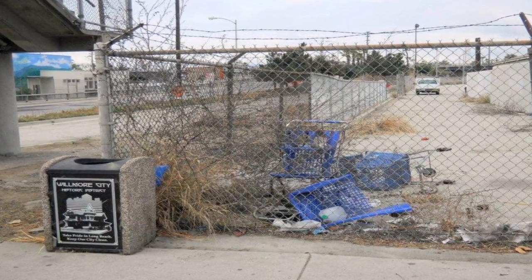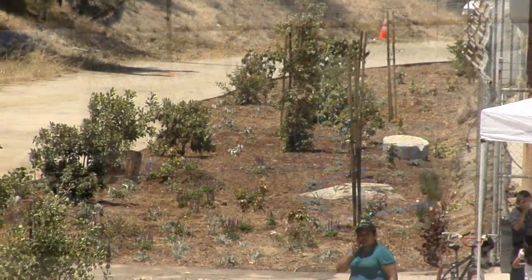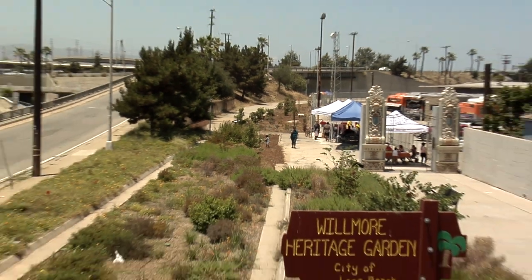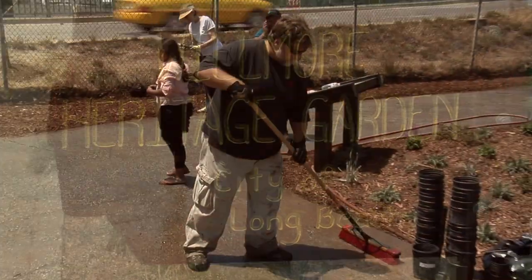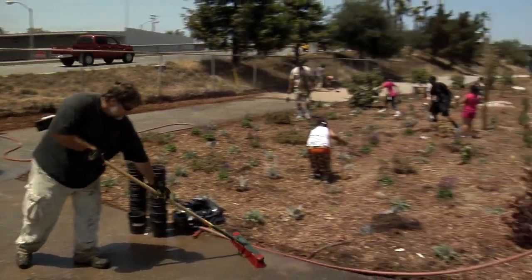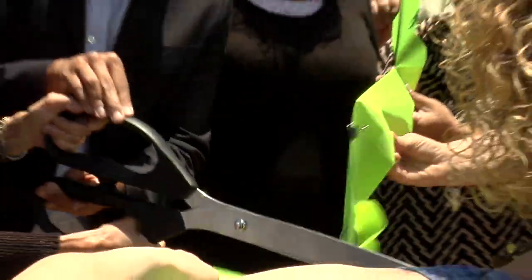What was once a dumping ground for old shopping carts and trash just north of downtown has been transformed thanks in part to the Port of Long Beach. The Wilmore Heritage Association's garden expansion was made possible with a $25,000 award from the port's Greenhouse Gas Emissions Reduction Grant Program.